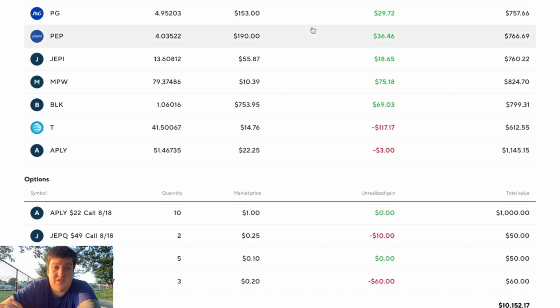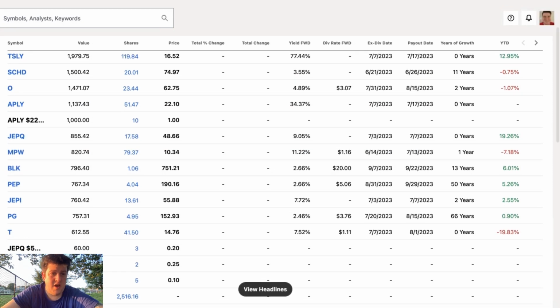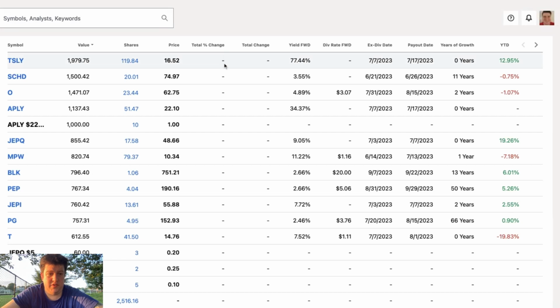So let's take a look at this options chain. We'll take a look at what everything else is doing, and then we'll take it from there. All right, so we're in Seeking Alpha now and we're just going to rip through this to see what's performing best. At the top of the portfolio, we have Tesla with a $1,979.75 value. We are still way overvalued in this, but we did get a massive dividend payout where we got more than 6 shares for free this month.